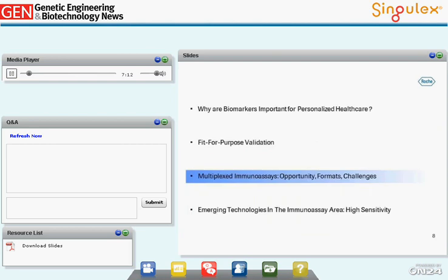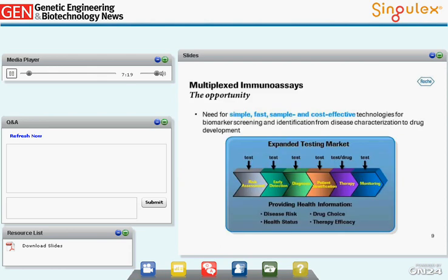I will now speak about multiplexed immunoassays, especially because these platforms have been extensively used in the clinic. The reason is that they provide a simple, fast, sample- and cost-effective way to discover biomarkers and to translate them into the clinic. And we can see that the potential applications of these multiplexed immunoassays are quite broad, going from risk assessment biomarkers down to therapy monitoring.